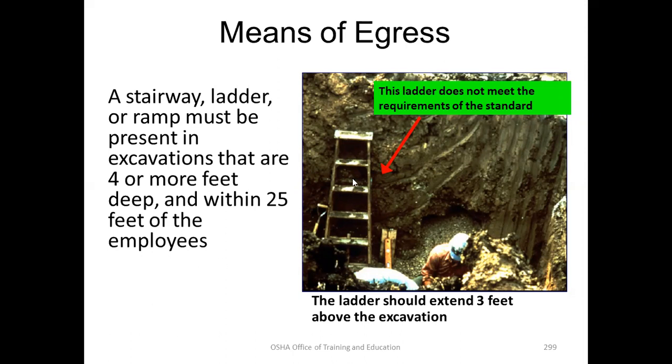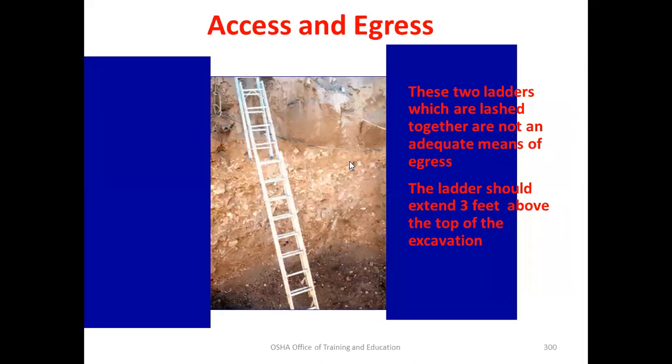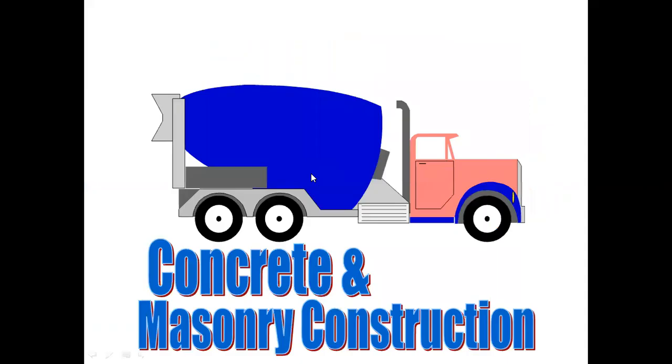So this ladder does not meet the requirement of the standard because the ladder should extend 3 feet above the excavation. Same way, these two ladders which are lashed together are not an adequate means of egress. That means shortcuts or temporary solutions, especially in excavation, are not acceptable, even in any process, I would say. The ladder should extend 3 feet above the top of the excavation, and we don't work on that top.